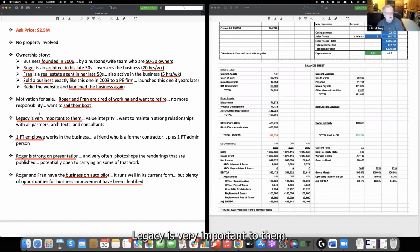Legacy is very important to them. They value integrity. They want to maintain strong relationships with all partners, architects, and consultants. Yeah, so Roger and Fran know what they're doing. They're operators. They built a business successfully and sold it to a PE firm and then did exactly the same thing a second time. But they are on autopilot. There's no doubt about it.